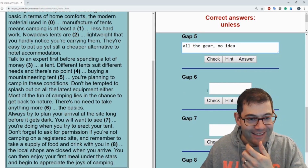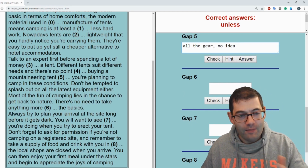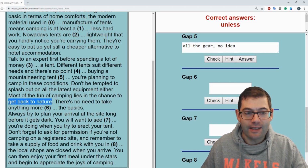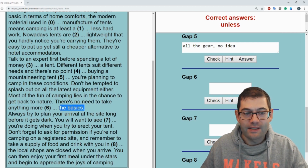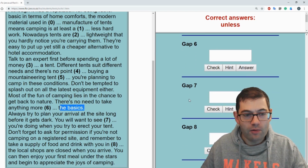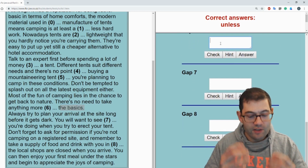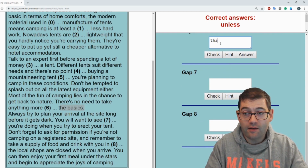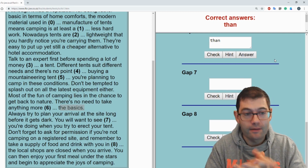Okay. Number 6. Don't be tempted to splash out on all the latest equipment either. Most of the fun of camping lies in the chance to get back to nature. Nice expression, to get back to nature. There's no need to take anything more the basics. What we've got here is a simple comparative form. So words of comparison, in this case where you're comparing two things, this is going to be than. So there's no need to take anything more than the basics.